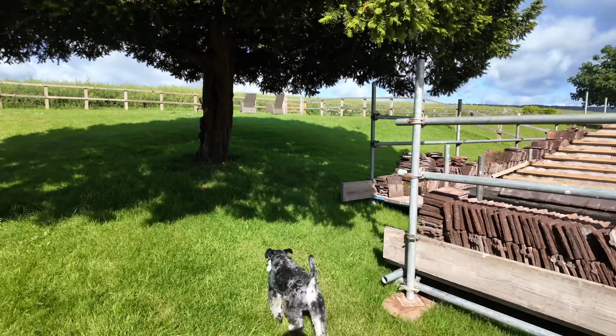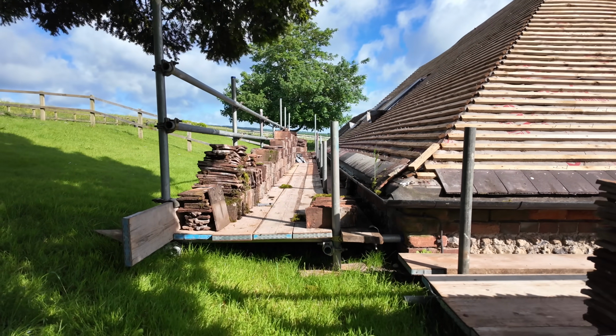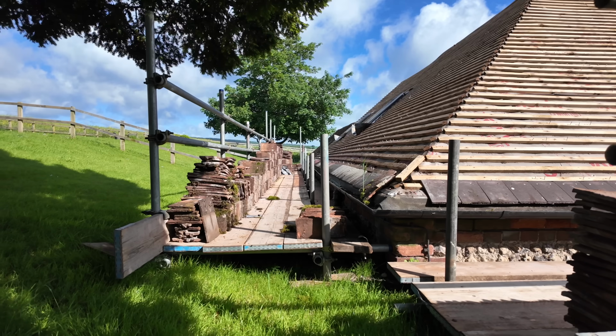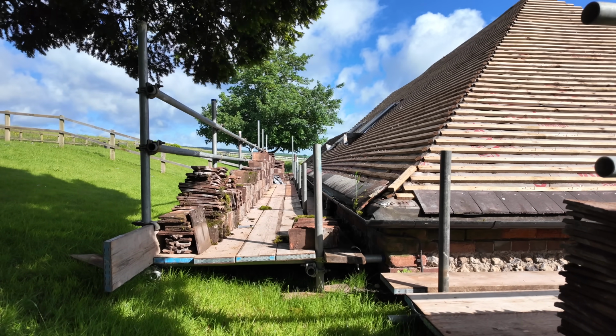If we look at the levels at the back of the building, you can see there's only about a foot or so until the bottom of the roof. And that's why damp proofing is so, so important.